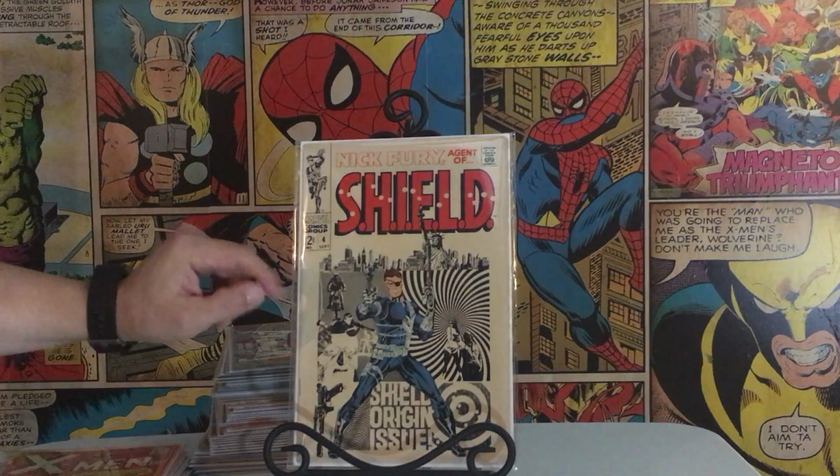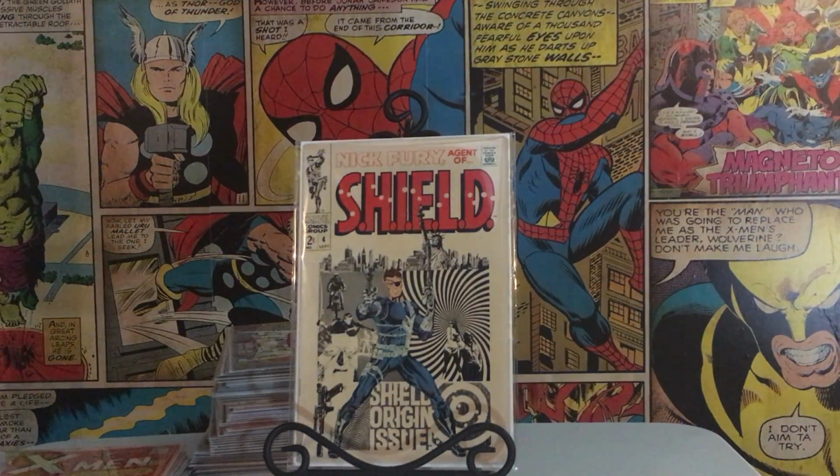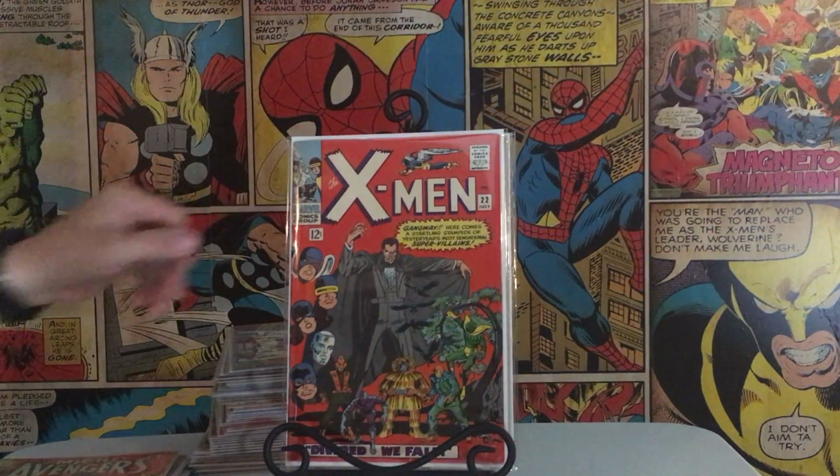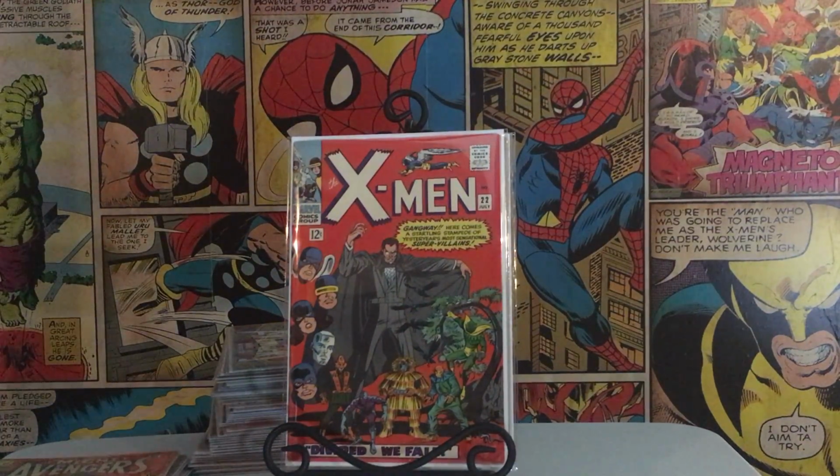Nick Fury, Agent of S.H.I.E.L.D., Steranko goodness there. It's the Origin of S.H.I.E.L.D. And a beautifully clean copy, probably like an 8.5 to 9.0 copy of X-Men number 22. Definite upgrade for my collection.